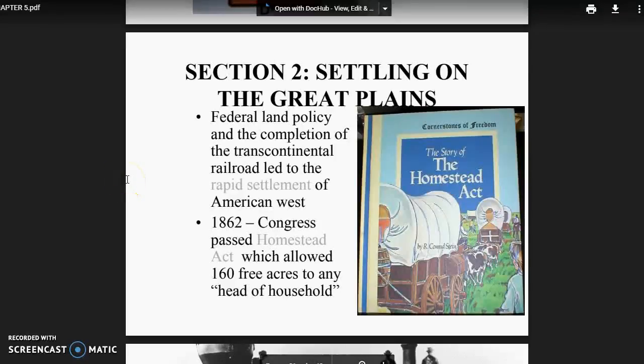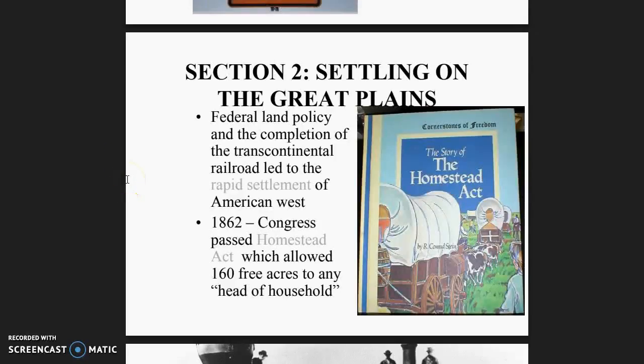All right, we're on section 2, chapter 5. If you look at question number 12 on your study guide, the first question is asking you to describe the Homestead Act. Please read along with me.